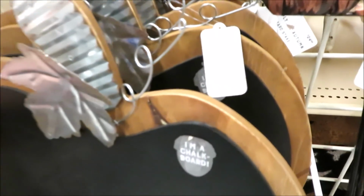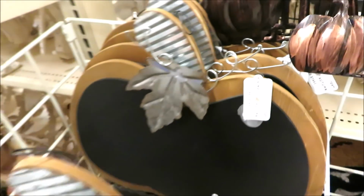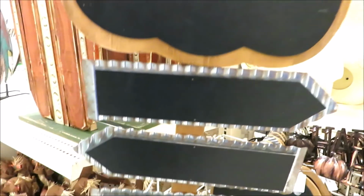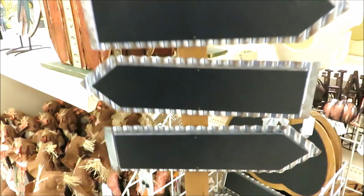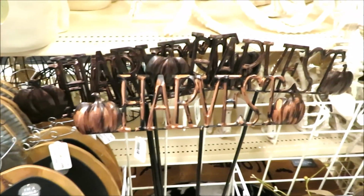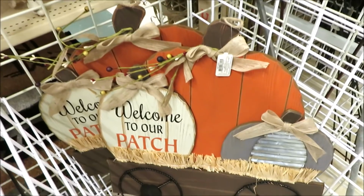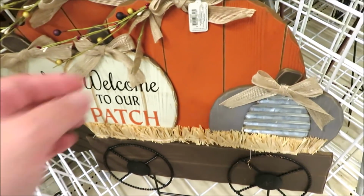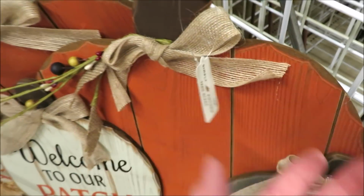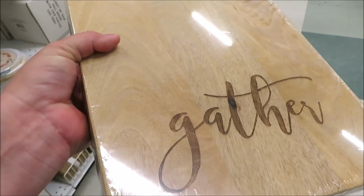Over here, they've got a pumpkin chalkboard that is a garden stake for $39.99. You can write something on the pumpkin and on each of the arrows down below. And they've got the harvest sign in copper, and this piece that looks like what we saw at Hobby Lobby. It's just a little bit different, a little more metal to this one, $49.99.